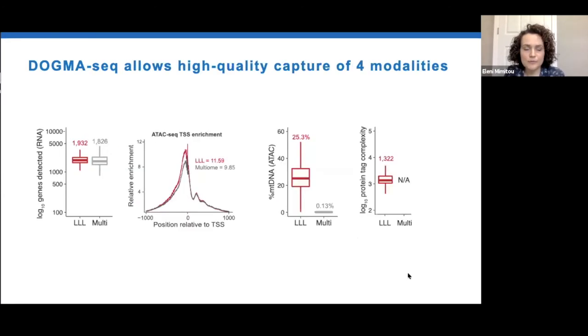To test the performance, we compared some QC metrics using the control PBMC dataset against the 10x released nuclei multi-omic data. And we were happy to see that DOGMA-seq detects a comparable number of genes. It has a very good TSS enrichment, but additionally to the multiome, it gives a higher mitochondrial DNA content that can be used for lineage tracing, as well as rich surface tag libraries.